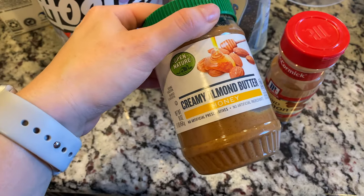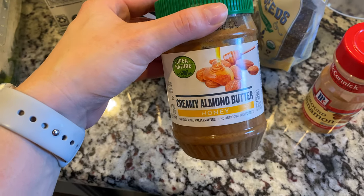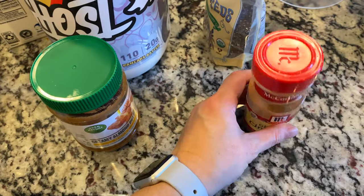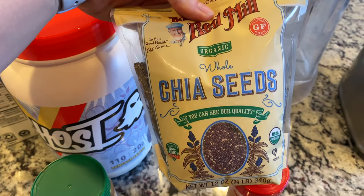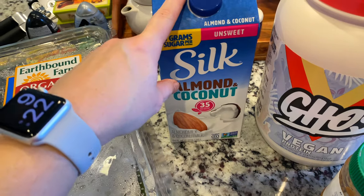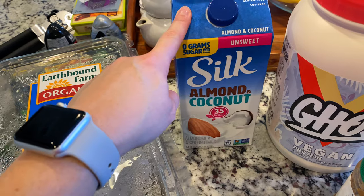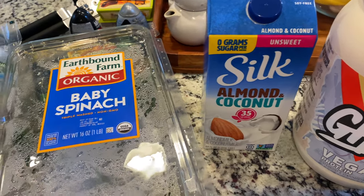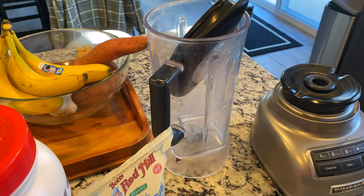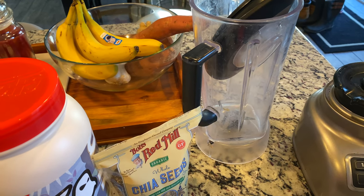I tend to do like a tablespoon or so of almond butter. I just happen to have the honey one. I don't think it would make a difference if you use regular or peanut butter or whatever, but I like almond butter. I do a little bit of cinnamon, some chia seeds. I usually get regular almond milk, but they didn't have any unsweetened regular plain almond milk. So I got the almond and coconut, and it's pretty good. So I like to use that, and then a whole bunch of spinach. So I'll show you what it looks like in the blender. I also add water and ice. So let me make it, and I'll show you what it looks like before and after I blend it.